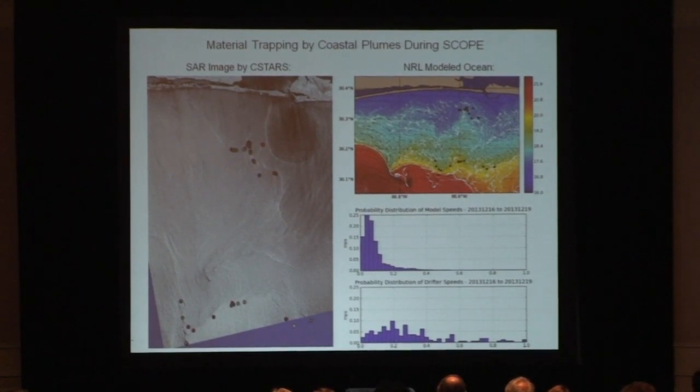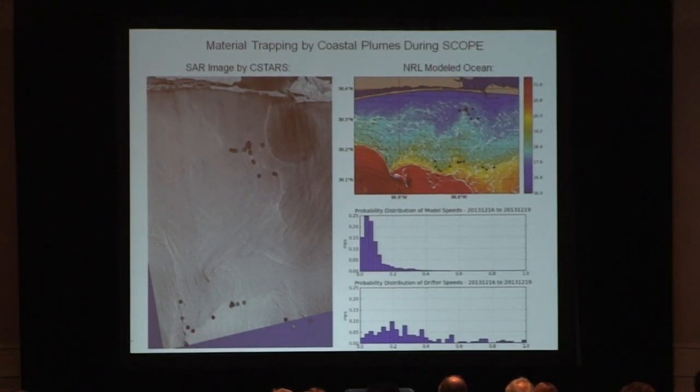When we superimposed the drifters with the satellite image, we could see that the frontal zone of the river outflow had an incredibly controlling effect on the dispersion of the drifters. They were all lined up along the edge. And similarly for the fronts coming from the DeSoto Canyon. These are not the same type of fronts, but still the convergence zones are the regions where a lot of things happen.